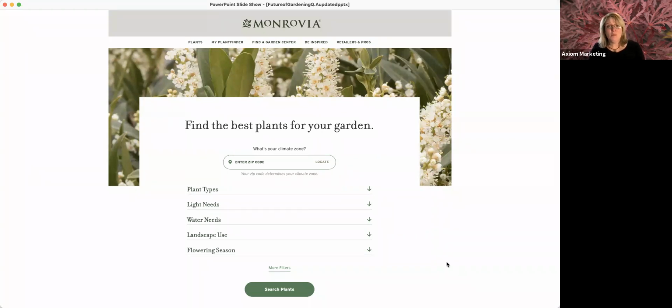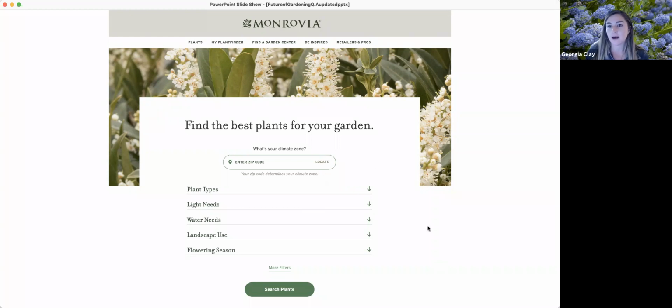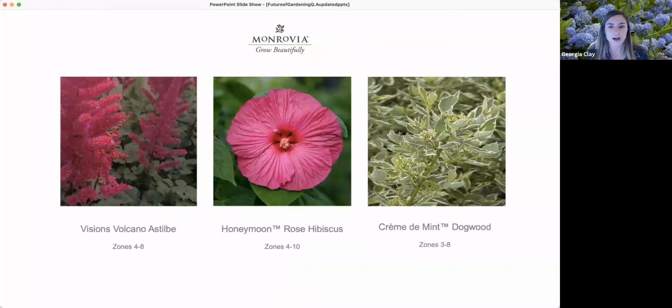So our next question was, what about areas that are receiving too much water, and what plants would you recommend? Yeah, so Katie talked about My Plant Finder, another great spot not only to find drought tolerant plants, but also under that landscape use, there's a great very wet area landscape use that you can check to find lots of inspiration. But I'll highlight a few options. So here I've highlighted astilbe, which are great plants in areas that receive a lot of moisture. This particular selection is called Visions Volcano, and it's a fantastic variety.